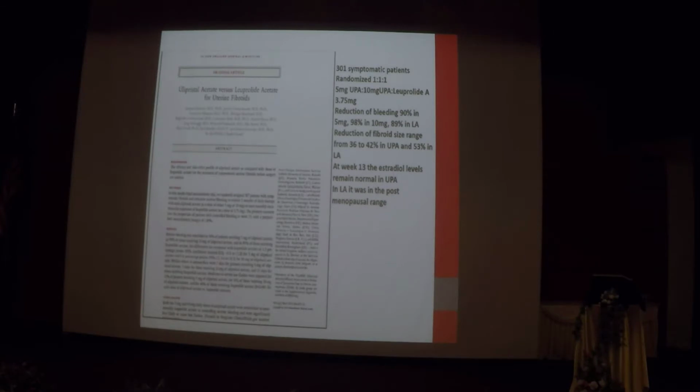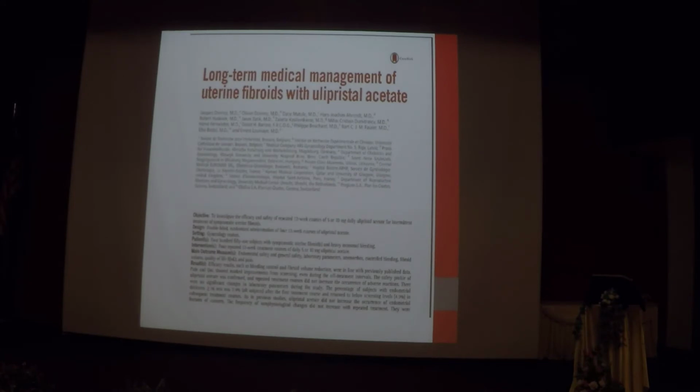Later on, and I'll show you in a minute, in this particular study they also found that the estradiol levels in all of the patients were not in the postmenopausal range, compared to leuprolide acetate. So we don't have to worry about the add-back therapy. When you look at the safety, in the initial study, and currently more than 750,000 doses of UPA have been given worldwide. So it is said to be safe and efficacious.